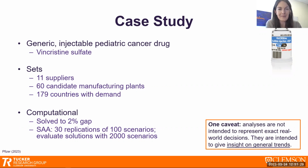Okay, one caveat before we talk about country results and things. The goal of this is to introduce some new tools to address some of these questions, and also to get a sense of general trends. These aren't intended to reflect exact decisions that a given company or a given country would make, but it's the main takeaway of what might happen in these types of scenarios.